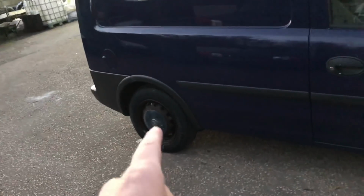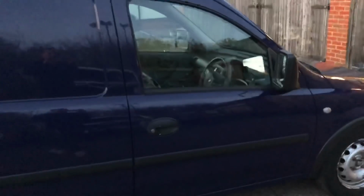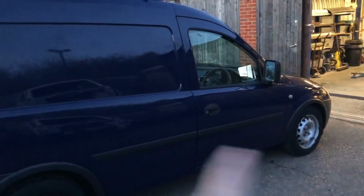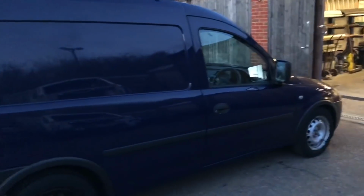I've got that wheel cap, and that's actually the spare wheel, so I'm going to put the other wheel back on. And again, I know it is getting dark, but you can see the shine off of it on that. You can see the other van in the background there.